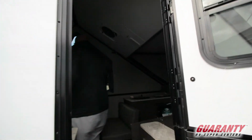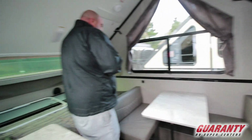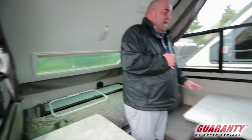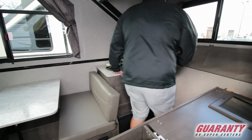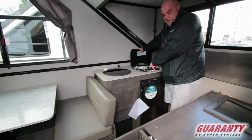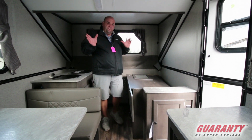As we come inside, you're going to notice that you've got a giant bed area back here that's going to sleep 2 people. A nice big dinette. Sink, 2-burner stove. And a fridge freezer combination as well. Over here you're going to have your toilet area, and really easy to put up and down.